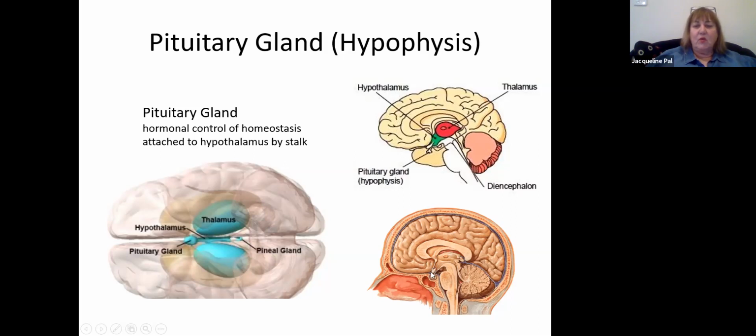And also to help you remember, look at the bottom right picture. Find the duck's beak for the duck's head for the thalamus, the beak for the hypothalamus, and hanging from the hypothalamus like a cherry on a stalk is going to be the pituitary gland, and it sits in the sella turcica of the sphenoid bone.